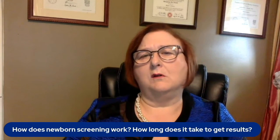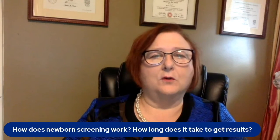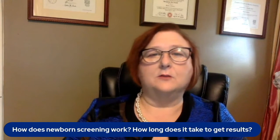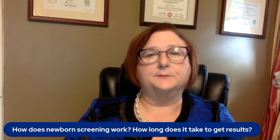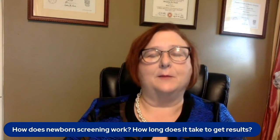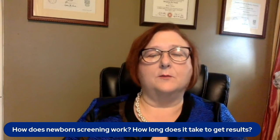How does newborn screening work? How long does it take to get results? Well, when babies are born, at 24 to 48 hours, they prick the baby's heel and put some drops of blood on a card. That card is sent to a laboratory that's determined by individual states. In most states, the state actually runs the laboratory. There's also a private company that does newborn screening. So the laboratory does the testing on the blood spots and calls the result out if it's abnormal, depending on your state law, to the physician, to the hospital, and to the metabolic center.